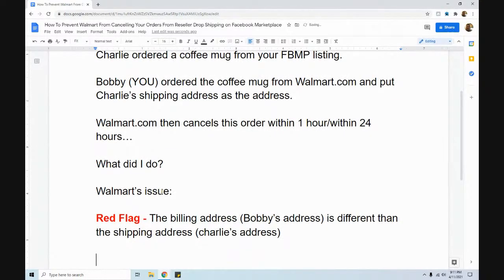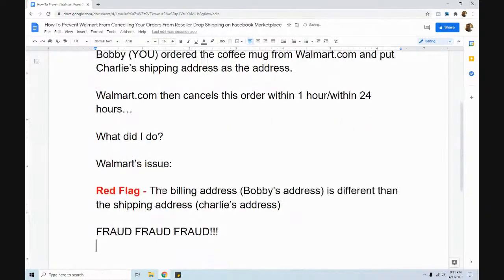Why is it a red flag? Because it indicates fraud. It's basically the Walmart system saying, this is fraud. Okay, does that make sense? So what does that mean? Fraud, fraud, fraud. So they will cancel the order.